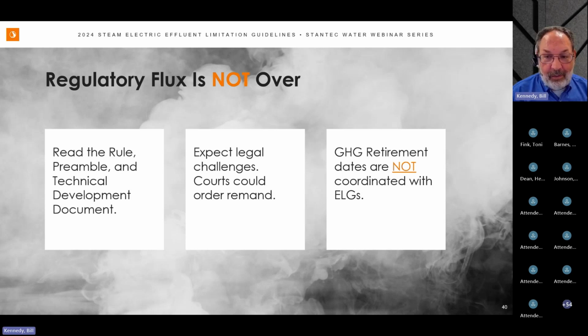The greenhouse gas rule retirement dates are not coordinated with the ELG retirement dates. You need to be aware of the functional impact and the strategic impact of both of these rules. So be aware.